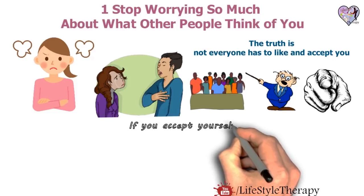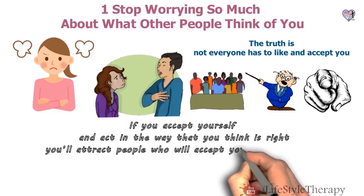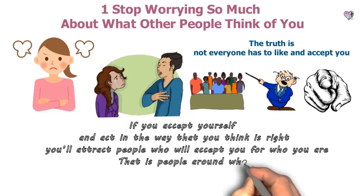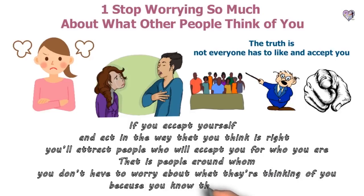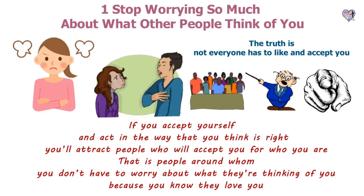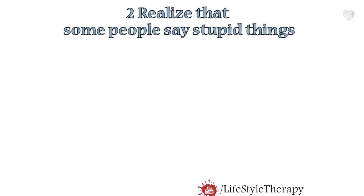If you accept yourself, and act in the way that you think is right, you'll attract people who will accept you for who you are. That is, people around whom you don't have to worry about what they're thinking of you, because you know they love you. Number 2, realize that some people say stupid things.